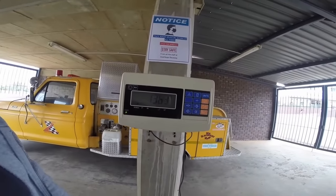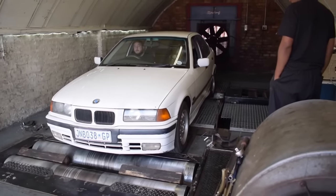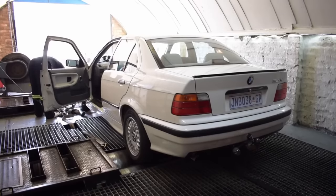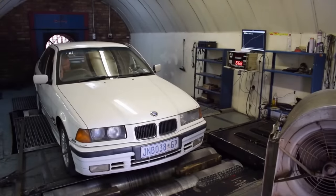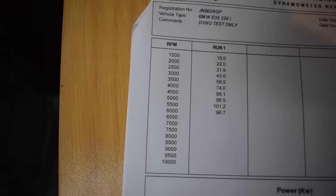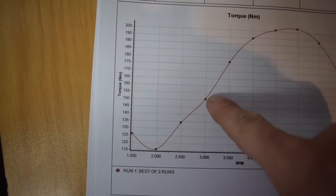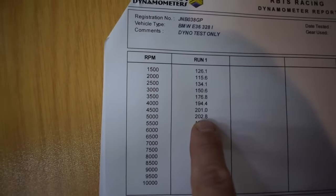Here on the scale, let's have a look. That is without me in the car, with me in the car. First up was the baseline dyno. The car made a whole 101 kilowatts on the wheels. Just keep in mind that this is at 1500 meters altitude. It also made 202 newton meters, at about 5000 rpm.